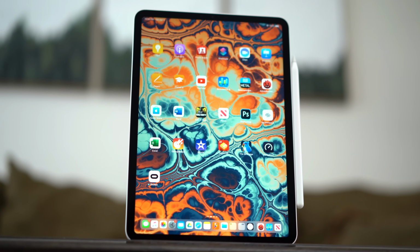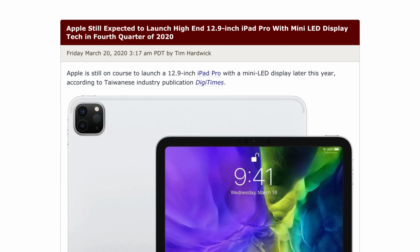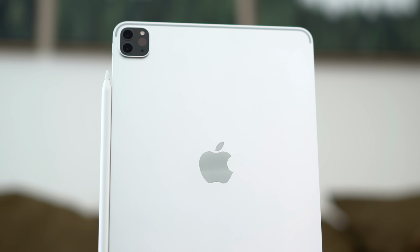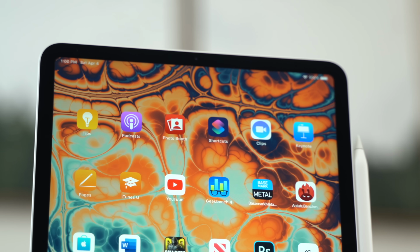So it makes you wonder, why did Apple even release such a small update to the iPad Pro instead of just holding off for the rumored Mini-LED model? Well, we're going to take a look at the new iPad Pro from an honest point of view and see why it makes sense for Apple to release it. But before that, let's go through each of those 7 differences and how much I personally think each of them matters, starting with the new ultra-wide camera.